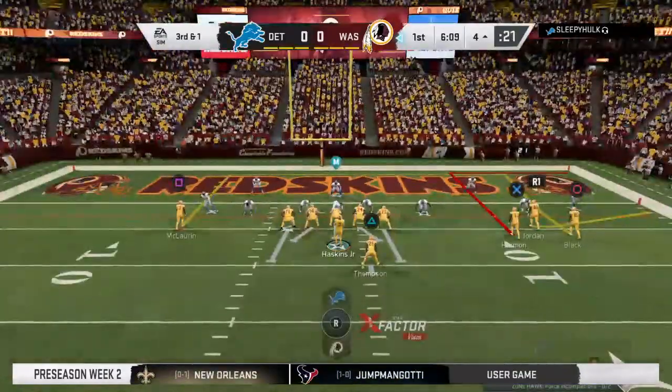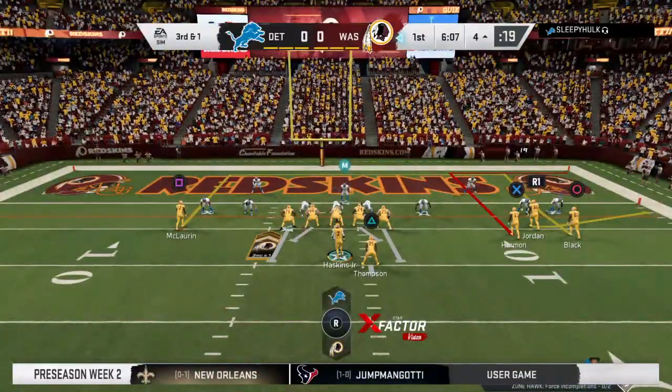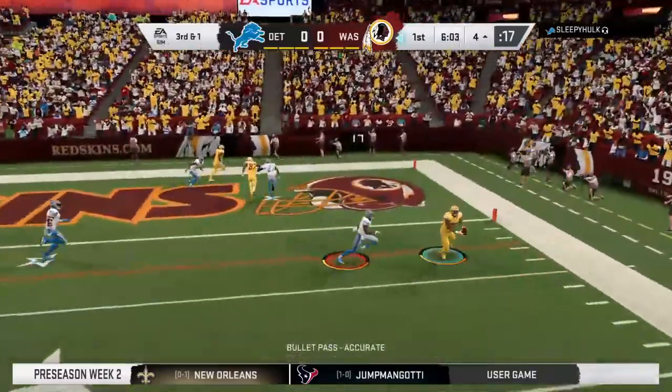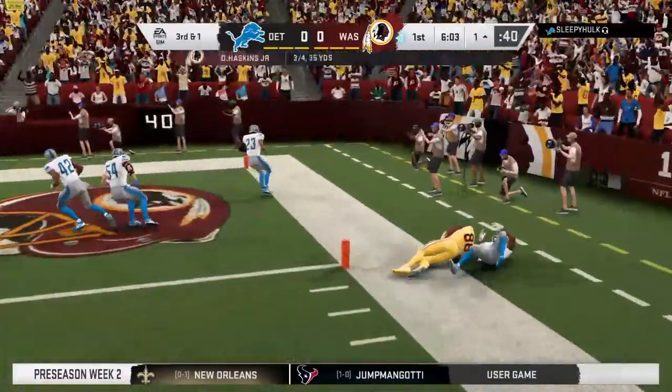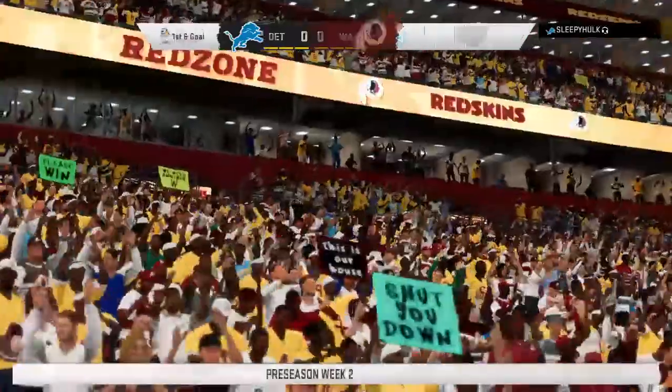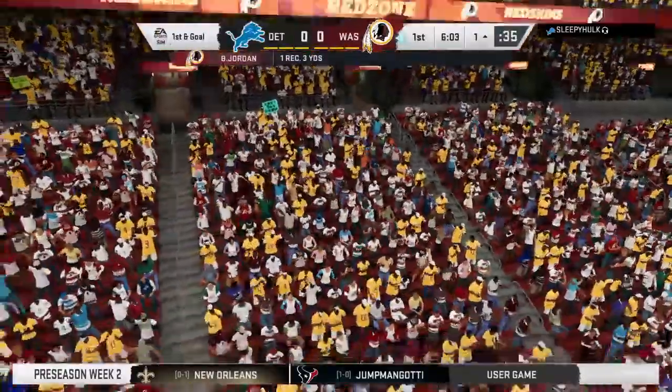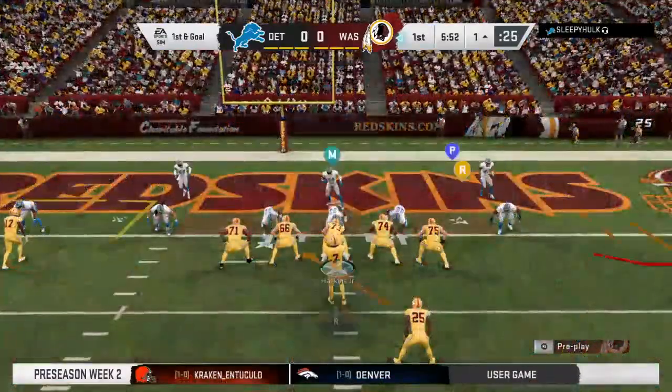Came up a little short on the last pass play. They did get 9 yards out of it, leaving him with his 3rd and 1. Now Haskins to throw it. That's caught at the 3. And they got 3 yards. That's enough. A conversion, and now it's 1st and goal. Big completion there on 3rd and short. Keeps their opening drive alive.